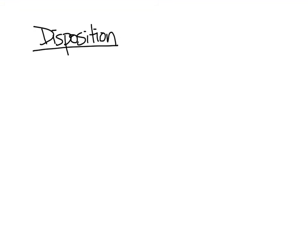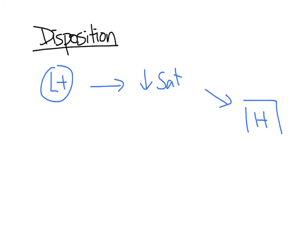In terms of disposition, patients with left-sided heart failure, if they're unable to maintain their oxygen when they exert themselves, need to come into the hospital. For patients with right-sided heart failure, if they have significant edema or poor exercise tolerance, they might also need to come into the hospital.